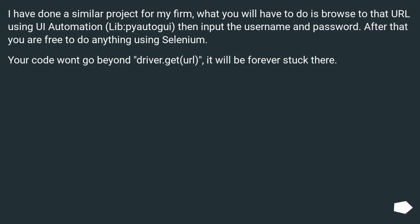I have done a similar project for my firm. What you will have to do is browse to that URL using UI automation, libpyautogui, then input the username and password. After that you are free to do anything using Selenium. Your code won't go beyond driver.get URL, it will be forever stuck there.